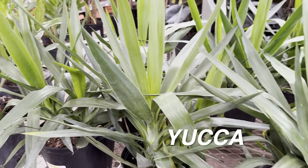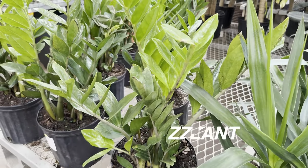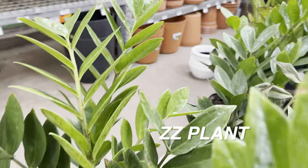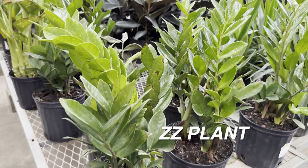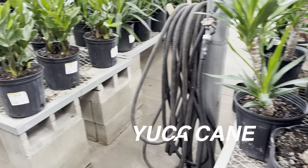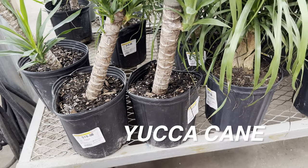And then right over here, we have some yucca. I haven't really grown yucca, don't really know the care tips for yucca. So if anybody has any care tips, please leave them in the comments or even in the live premiere chats. And right over here, we have some ZZ plants. ZZ plants are so easy to take care of. The one thing you don't need to be doing is overwatering ZZ plants. That is basically it.